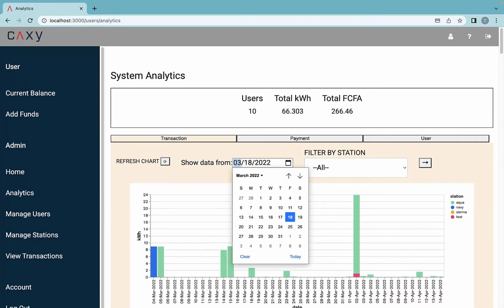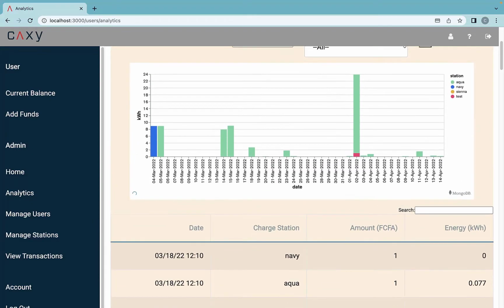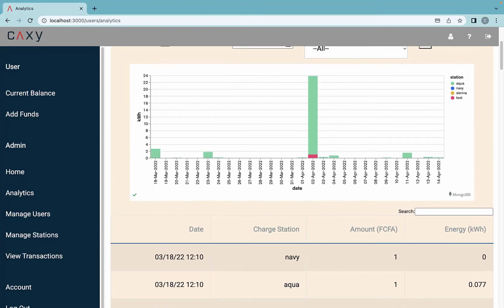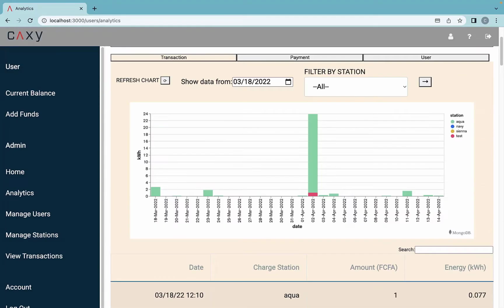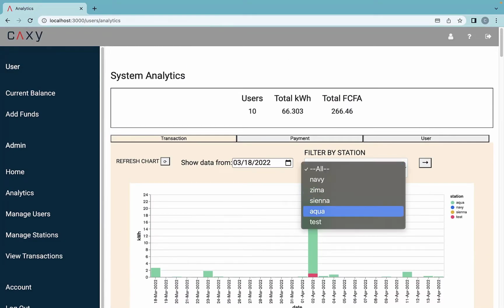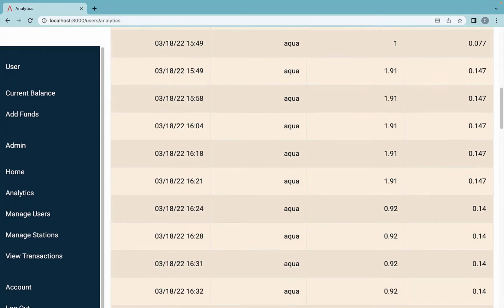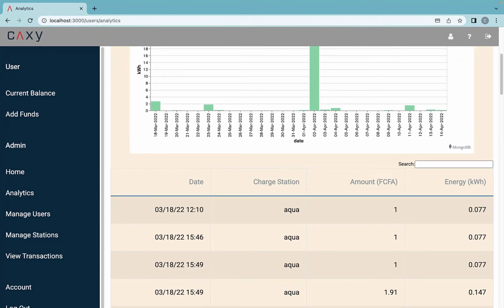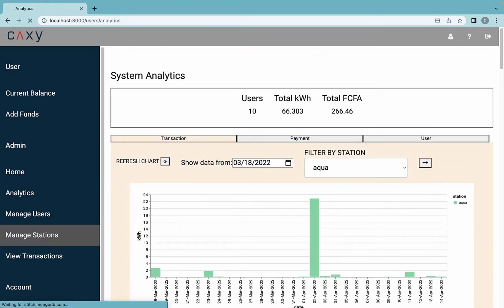With some filters to use, we can select a date from, and we'll see here that again, Aqua has been used quite frequently. We can also apply filters to the stations themselves. So we see we have some in our chart still, so let's go ahead and filter that down. Once we do that, we can take a really in-depth look at how Aqua is doing. Seeing that this is a potential issue, we can begin to start thinking about how we can remedy this.